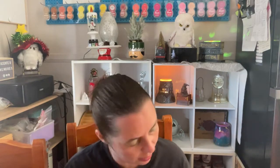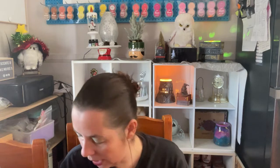So I did use up a pack of cotton cleanups, which means I'm going to have to probably go and purchase some more. I kind of alternate between using this for cleaning my warmers out and flicking out if they haven't been turned on with my spatula. So they're usually my two methods of cleaning my warmers out. So it's always handy to have the cotton cleanups on hand.